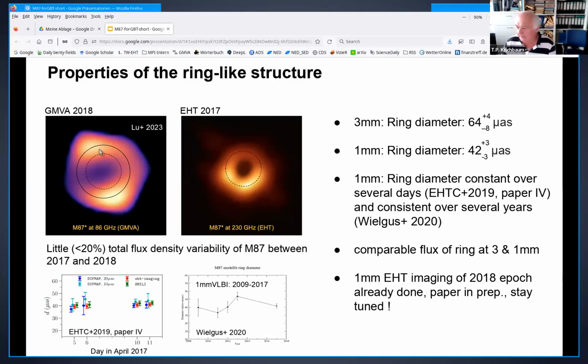I hope you can see my cursor. And the ring diameter at 3 millimeter is 64 microarc seconds, plus minus these numbers as denoted there. And at 30 gigahertz, at 1 millimeter, the ring diameter is 42 microarc seconds. So the ring is much larger, by about 50%, at 3 millimeter than at 1 millimeter.